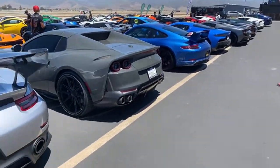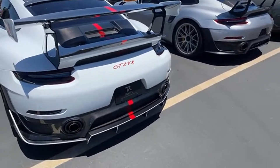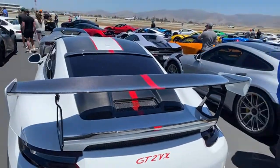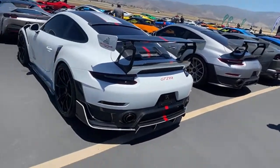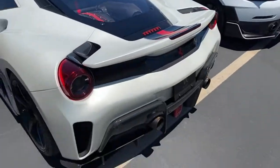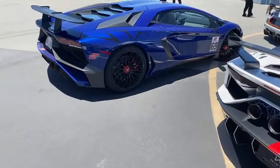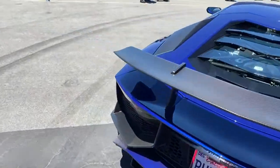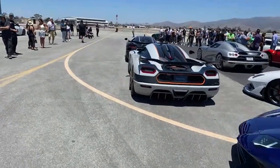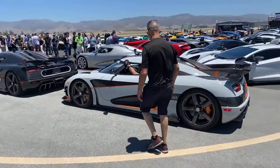The colors. Pretty colorful. GT2 VX. That must be something special. Ah, Stuart Smelly. I know some Smellies from down in Miami. We used to race together. Great guys. More Ferrari. More Senna. More Lamborghini. And some Koenigsegg. Now that's something I would like to try.